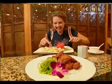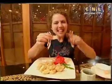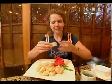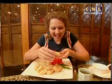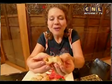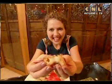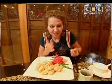Wow! This is the zaobing, and this is the gaoja. You know, the gaoja is said to be like the people of Yilan. They are cold and unfriendly on the outside, but on the inside, they are warm and friendly. Let's try. It's delicious. It tastes kind of like fried ice cream. Let's try the zaobing.